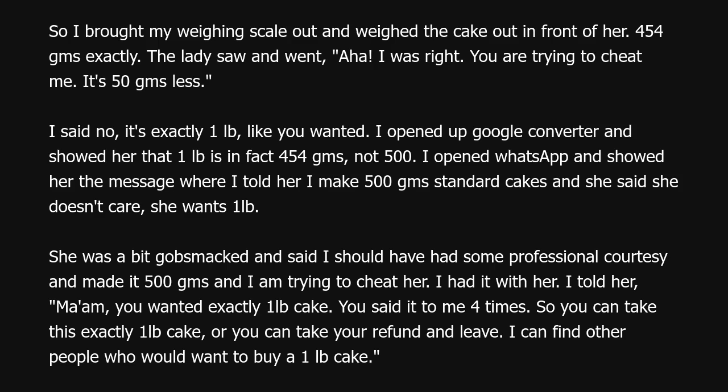Not 500. I opened WhatsApp and showed her the message where I told her I make 500 gram standard cakes and she said she doesn't care. She wants 1 pound. She was a bit gobsmacked and said I should have had some professional courtesy and made it 500 grams. And I am trying to cheat her. I had it with her.